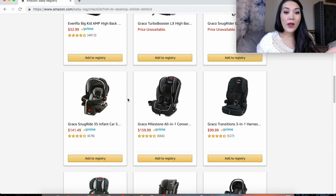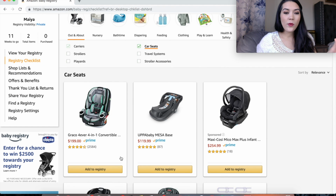I really like the Graco Snug Ride 35 infant car seat just because it works with so many different strollers. So I've had lots of different strollers with my kids, just testing out to see what I like. The good thing about Graco or Chicco, some of those more common brands, is it works with lots of different strollers. And if it doesn't, there's usually adapters that you can buy to make the car seat click into any of the strollers. So I'm just going to add this Graco to the registry just to get the car seat out of the way.